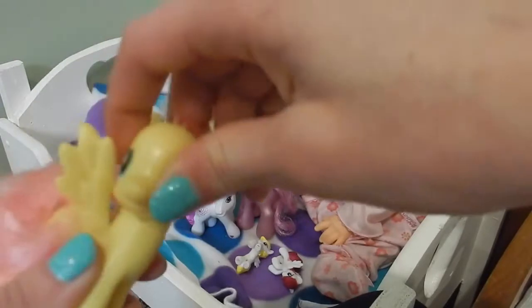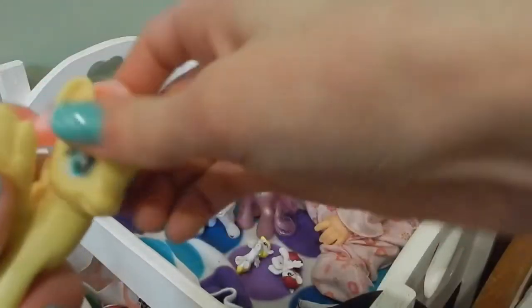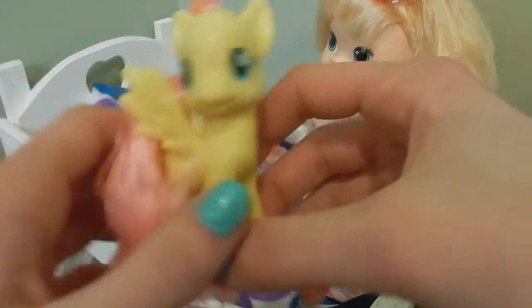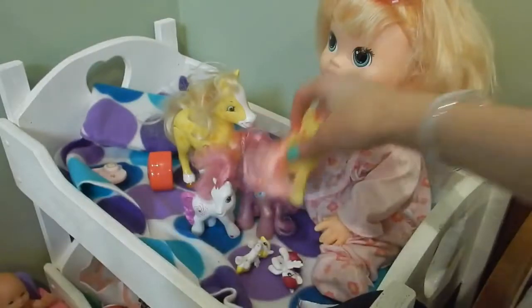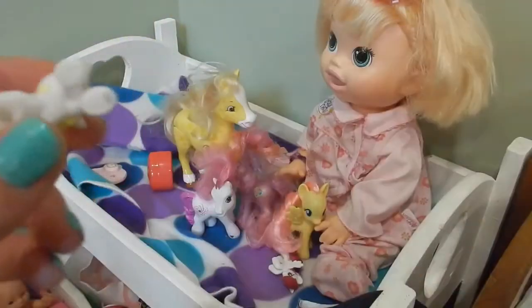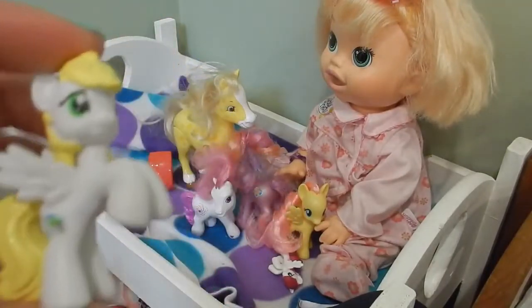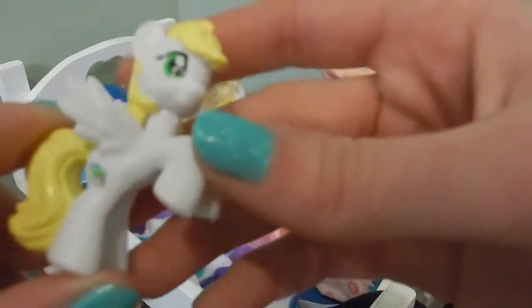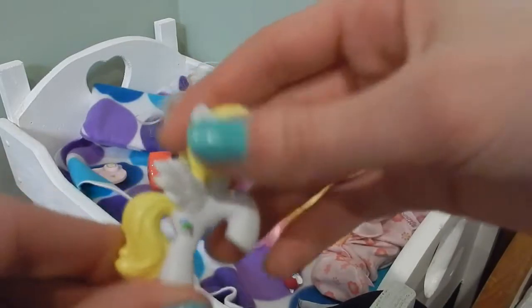Really? This one's head turns. It probably would turn all the way, but she has wings. She has her little butterfly cutie mark, and her hair is really cool. She's from Target. She's a really cute pony. And then you have two more. These ones, I don't know where they're from. I think they're blind bag ponies, but we got these from Nicole, so these are really cute. This one, we don't know its name, but it's super adorable. If you guys know the names of any of these ponies, feel free to comment down below. We'd love to know their names.